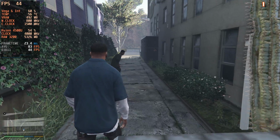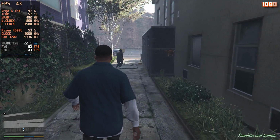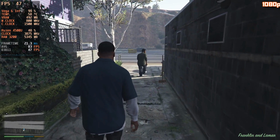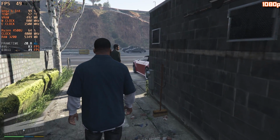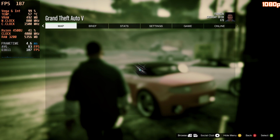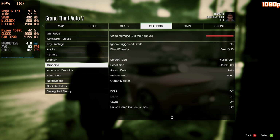Alright, so here we are, the same scene. Like I said, I just changed the resolution over. I'll show you here in just a second. Well, we're at 1080p now, and we're at 44, 45 FPS here, and it's going to vary depending on where you are and what you're doing. But it's actually a lot more playable than I thought it would be. And it looks better on the laptop screen than it really even came out in the video.